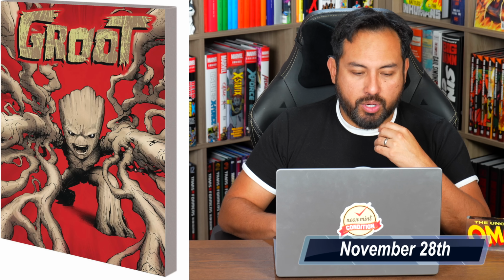Groot Uprooted by Dan Abnett and Damian Couceiro. And this collects the 4-issue 2013 Groot series. Thunderbolts Dark Reign is coming out. So this is the Desperate Measures one-shot, Breaking Point one-shot, International Incident one-shot, Reasons and Madness one-shot, Thunderbolts 122 to 133, and Deadpool 8 through 9.